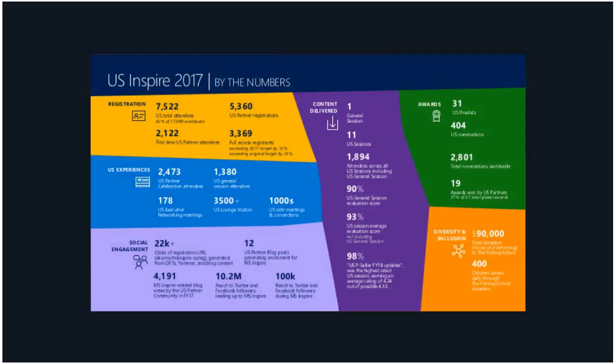Just to give you guys a broad perspective of the impact that the U.S. as a whole had at Inspire, I'm going to start in that top left yellow box. So we actually had over 7,000 U.S. attendees, which was more than 40% of the total. So just if you were not aware of the impact that the US has on Microsoft Inspire, that's a perfect way to look at it.